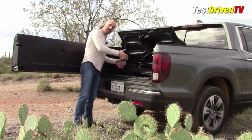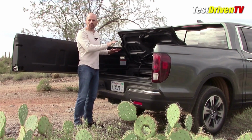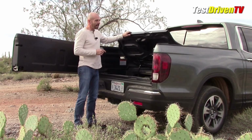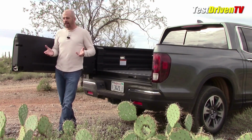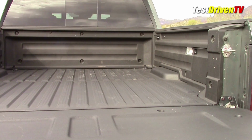And best yet, and I've seen this at events, you can line this thing with ice and drinks, and it can be a giant ice chest. There's a drain plug down there so you can drain it out afterwards, and it's completely watertight. That, I think, is very cool. And of course, there's also a 110 outlet over here, so if you're really tailgating, there's one more thing you got to know about. This bed, it becomes a giant speaker.